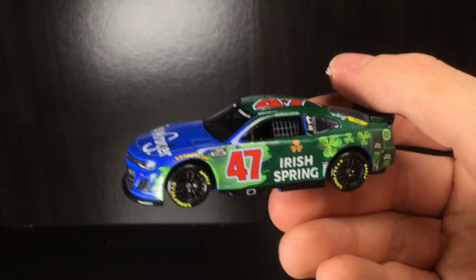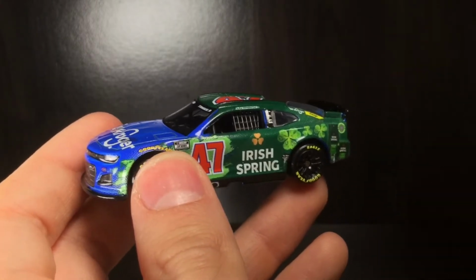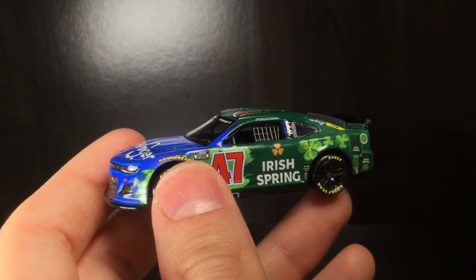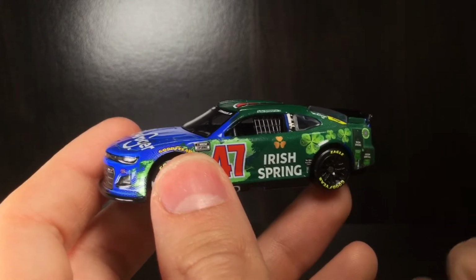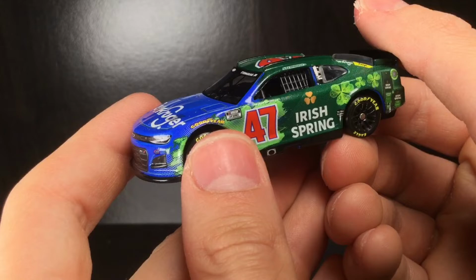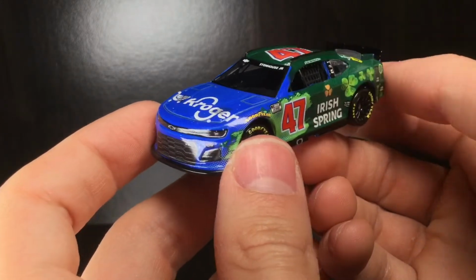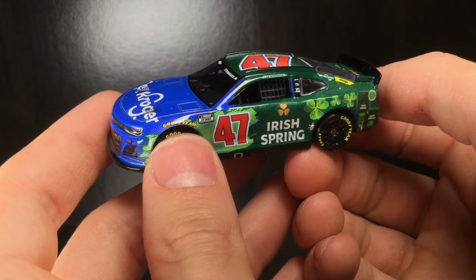And there were some other paint schemes that perhaps could get made. Cody Ware's 51 car was offered. I don't know if that's going to get made or not. Who knows? It may or may not. There's a few other ones that have surprised me. So it's been a very interesting year for the diecast collector in terms of the variation of paint schemes.